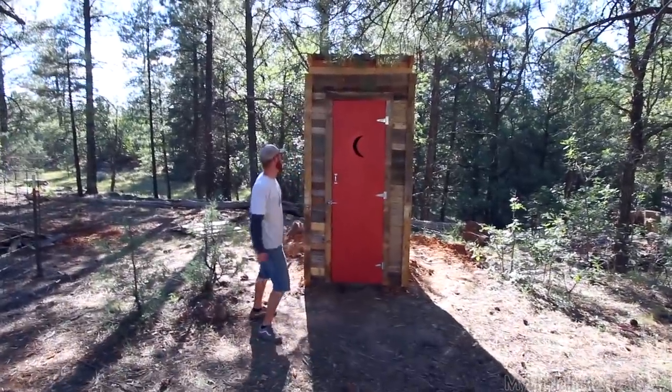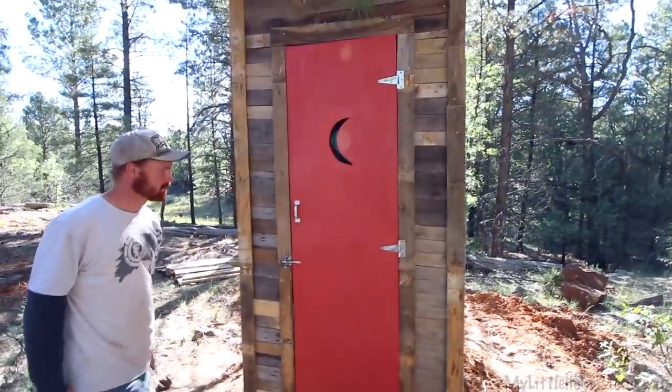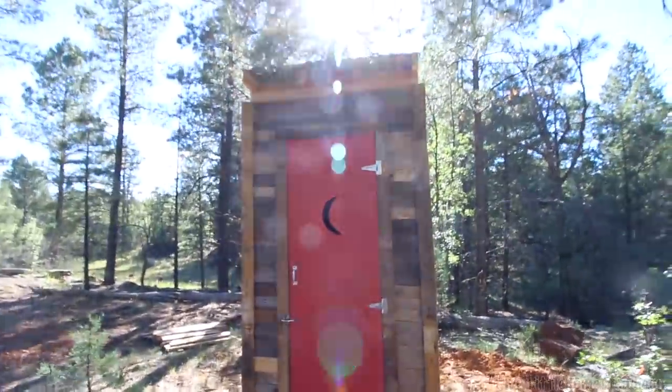All right, she's all done. This is the final form of the outhouse. We got our little floor in there, new toilet seat on. And then I guess we gotta put some screen over the venting holes, flies and mosquitoes out. Yeah, there it is.